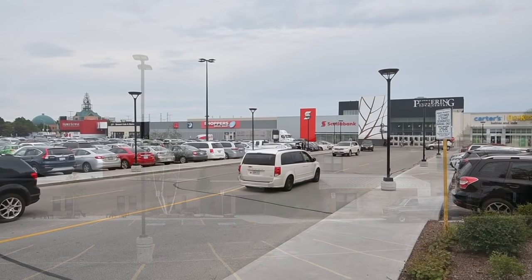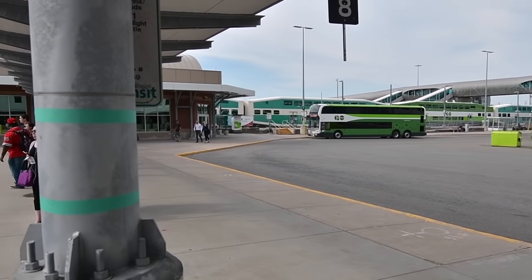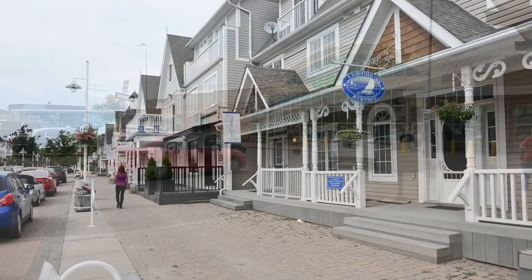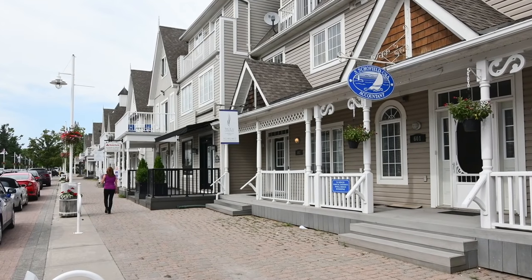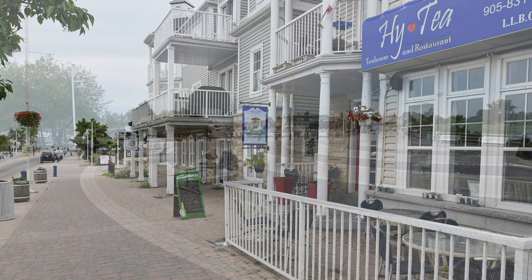This home is also just a short drive to the Pickering Town Center Mall, the GO station, and has easy access to Highway 401. As well as being close to the shopping, entertainment, and waterfront enjoyment of Pickering's beautiful Frenchman's Bay community along Lake Ontario.